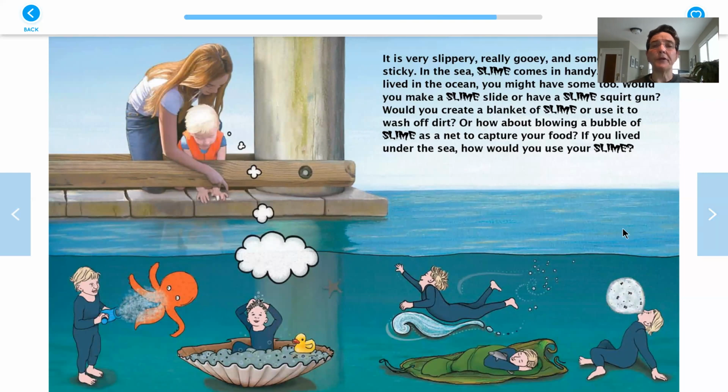It is very slippery, really gooey, and sometimes sticky. In the sea, slime comes in handy. If you live in the ocean, you might have some too. Would you make a slime slide or have a slime squirt gun? Would you create a blanket of slime or use a bit to wash off dirt? Or how about blowing a bubble of slime as a net to capture your food? If you live under the sea, how would you use your slime?